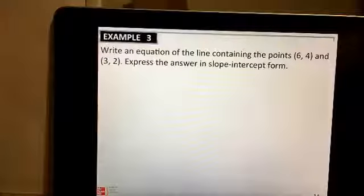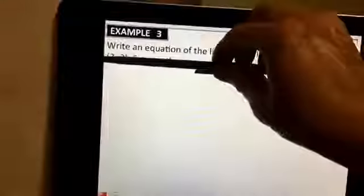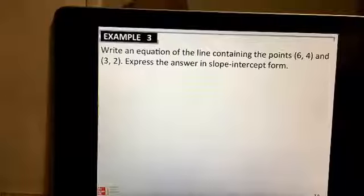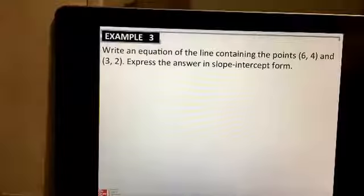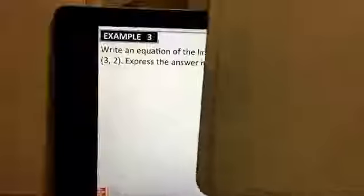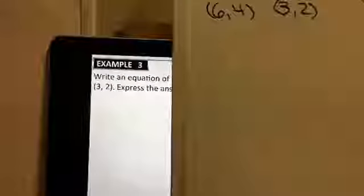Okay? Now, let's see how we're supposed to leave this one. We're supposed to leave this one in slope-intercept form. They're giving us 2 points, and we have to come up with an equation of a line in slope-intercept form. Okay? So the first thing I'm going to do is do it for you, and then we're going to see their solution so that you see me work through it a little bit slower. (6, 4) and (3, 2) are the points. Okay, so (6, 4) and (3, 2) I've written at the top of my screen.